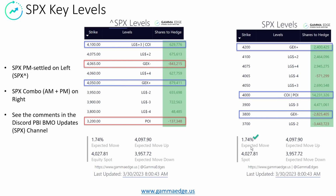Expected move, open, high-low close, conservative number. We produce this for our premium sellers. And so for our premium sellers, anything above the 4,100 and anything down below 39.55 or so should be safe, knowing, of course, what we just talked about over here.